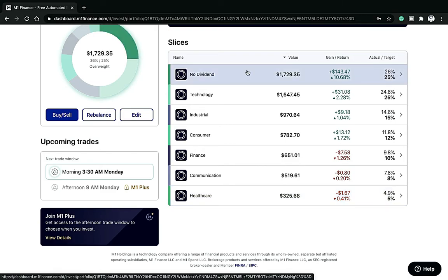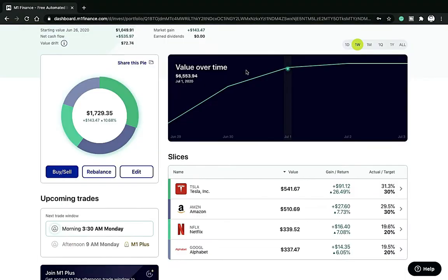Alright, now let's go to my no dividend slice, which was 20% of my stock slice. Now it's 25%. Before I go through my no dividend stocks, I'm gonna let you guys know that I sold Shopify, Illumina, Dexcom, and Facebook. And I decided to just stick with these 4 stocks right here.